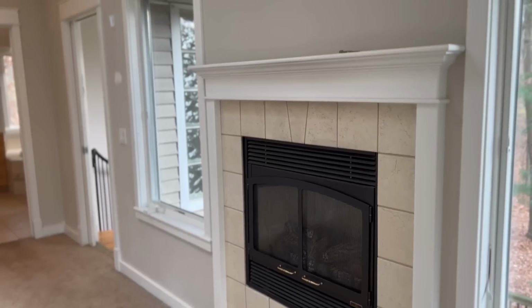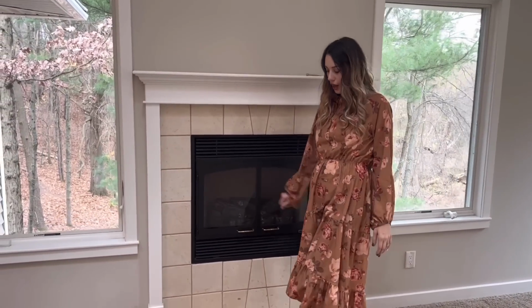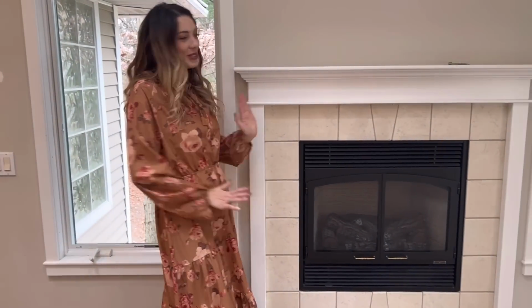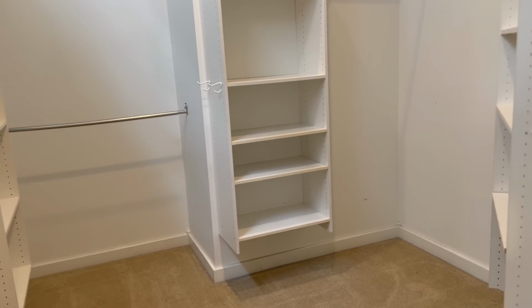We even have a fireplace in our bedroom. Holy crap. This is a gas fireplace, so not sure how that works, but we'll figure it out. It's so cool. Like, oh, this is so amazing. I'm so excited. And that's not even it. We have a huge closet. This closet is huge. I mean, it's massive. This is more than I could ever need. Ryan's probably gonna take up the majority of the closet, but I'll take this little corner over here. It'll be perfect for me.